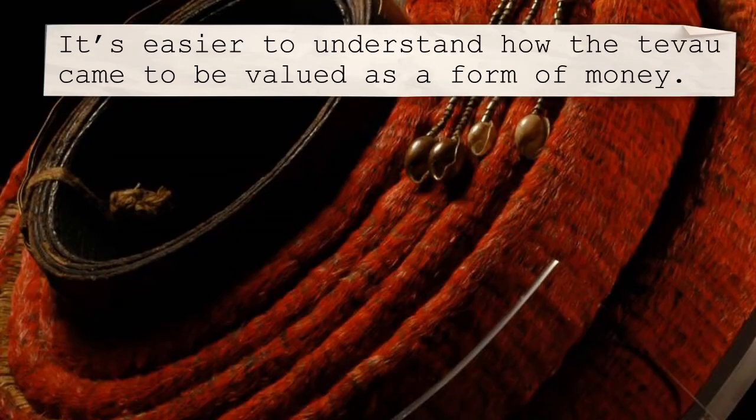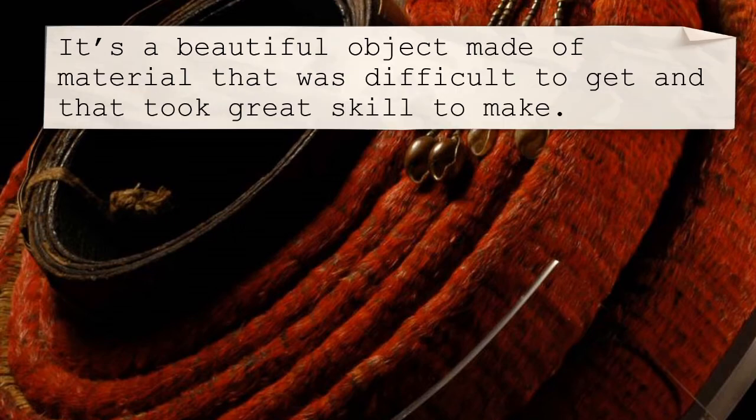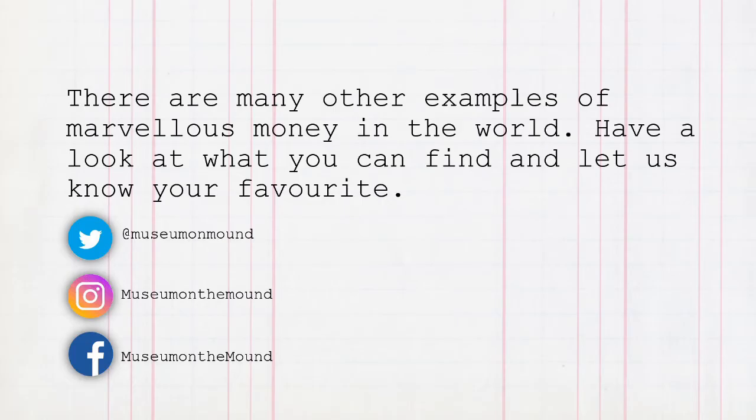It's easier to understand how the tevau came to be valued as a form of money. It's a beautiful object made of material that was difficult to get and that took great skill to make. There are many other examples of marvellous money in the world. Have a look at what you can find and let us know your favourite.